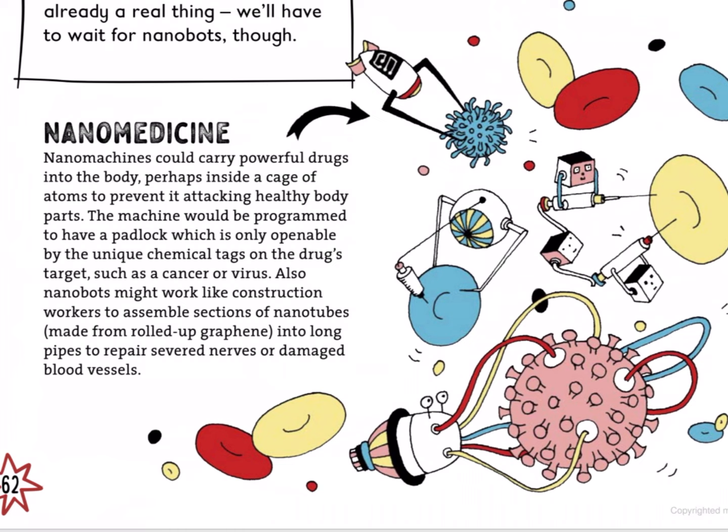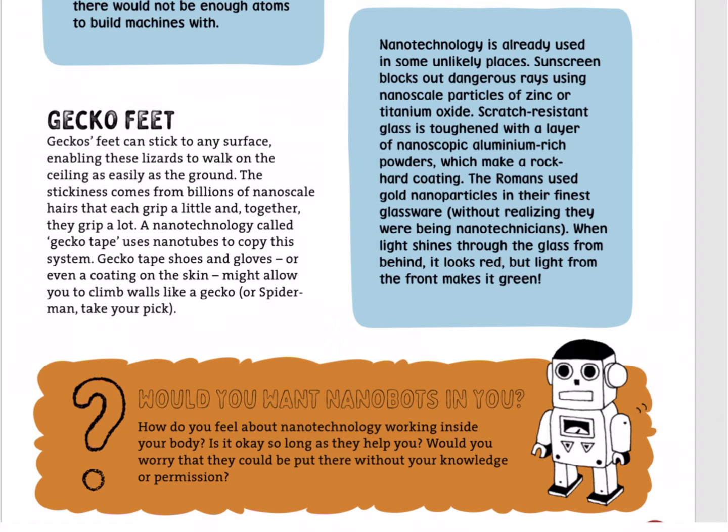It's fascinating stuff. I thought all this was just conspiracy. Why is this in a kid's book? Just makes me wonder. Gecko feet.